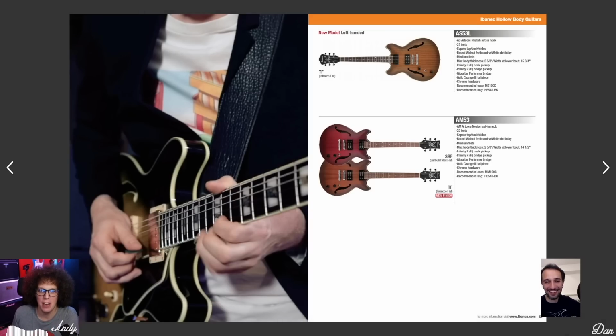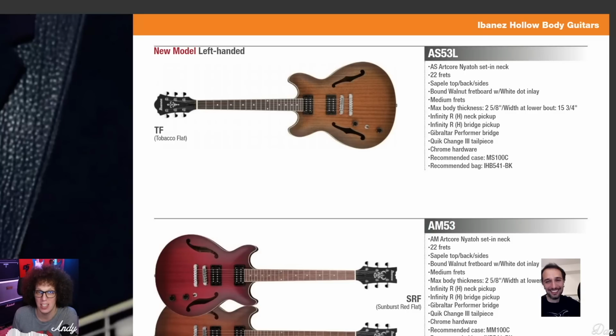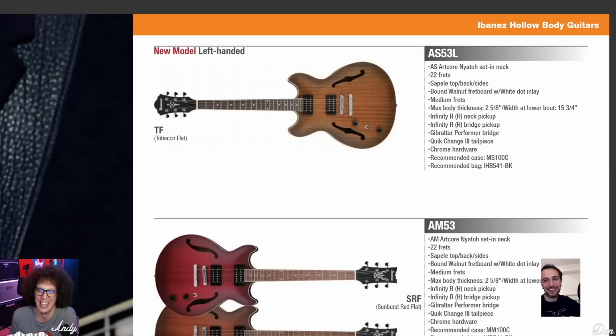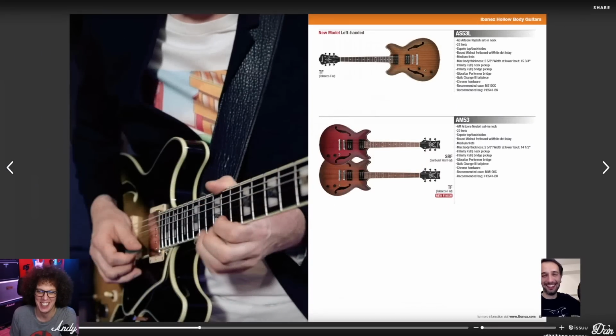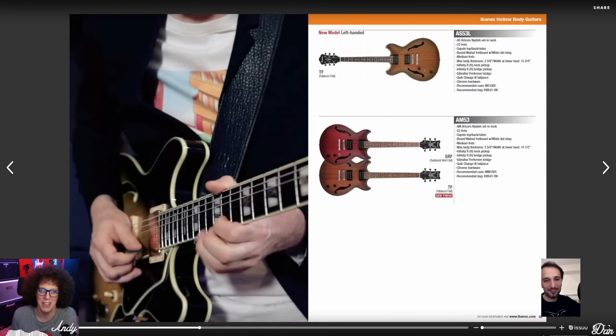Okay, we've got a left-handed new model. Forgive me, left-handed people, but I'm not going to spend too much time on that one, because this model already exists. It's now in left-handed, and there it is. Do you mind if I move on, Dan? Is it okay? No, all good. Okay. Now we've gone too far. Oh, sorry. Let's go back and talk about the left-handed model.